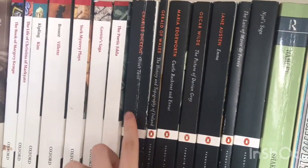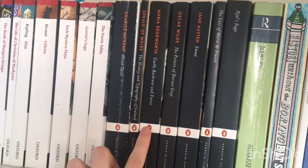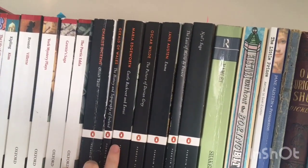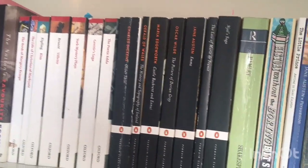Moving from Oxford Classics to Penguin Classics, you've got another Victorian literature with Oliver Twist, medieval. Castle Rackrent was an Inventing Britain one, and I will be taking the Inventing Britain books home as well and not using them again because I wasn't fond of that module.